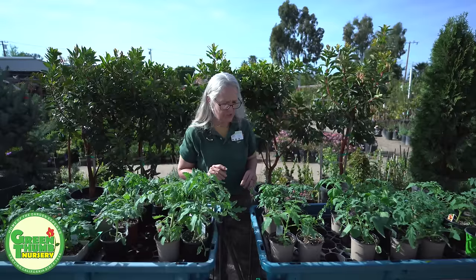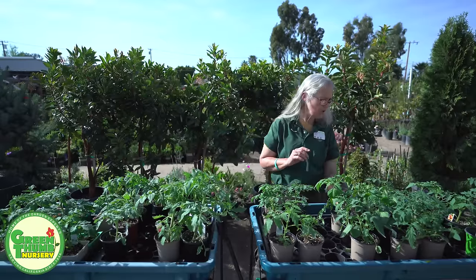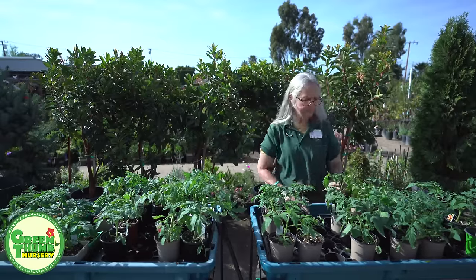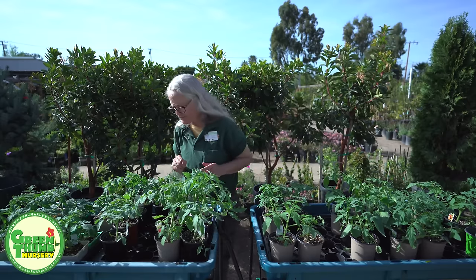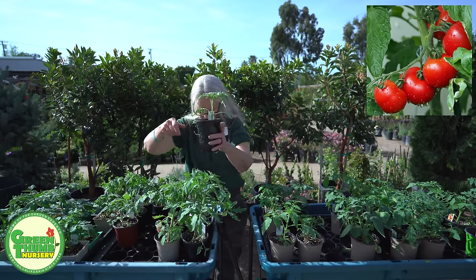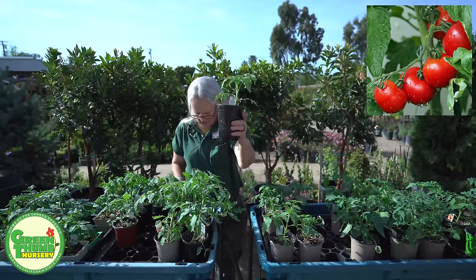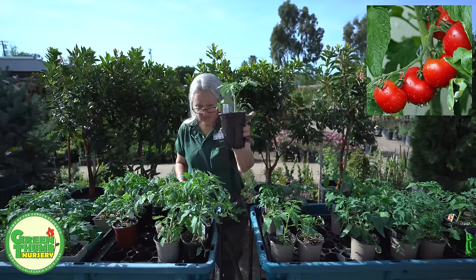Then we're going to go to the ones that are used more for sauces. Those are over here. Okay, so we have the Momotaro. And this is an 8 ounce. This is a Japanese tomato. And it is also crack resistant.